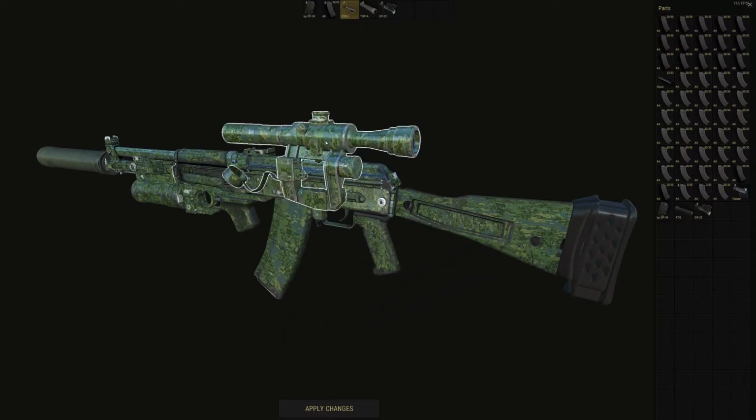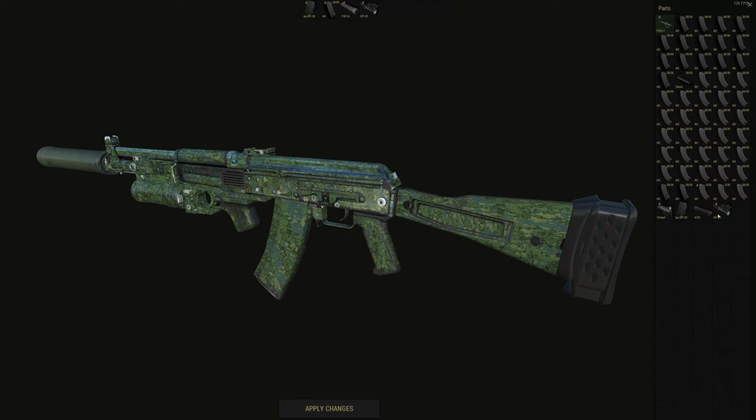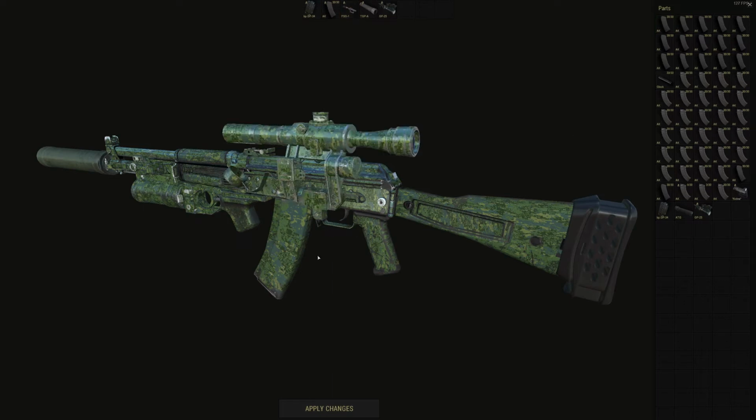Come over here to my 107. If I want to take my scope off and put my Cobra sight for my 109 on here, I can do that, because they have the same dovetail mounting system. So that's how you modify everything.